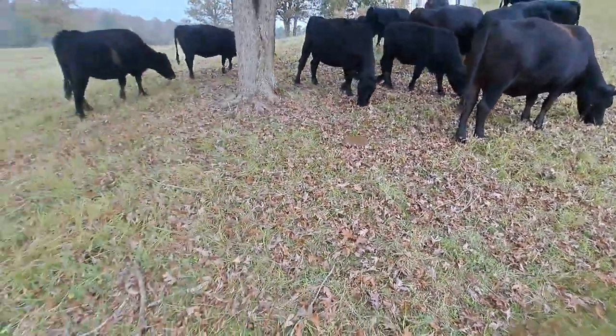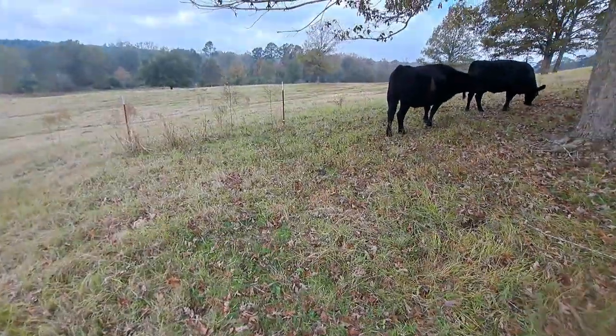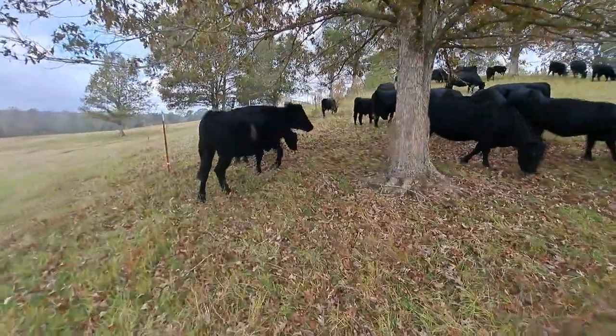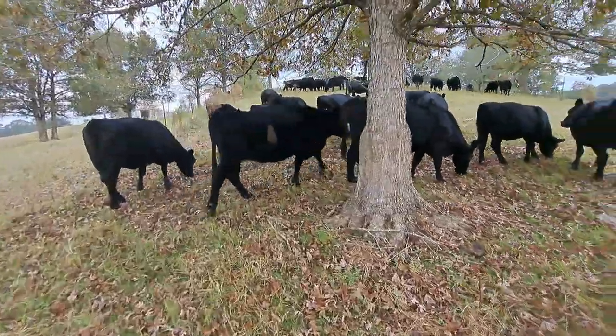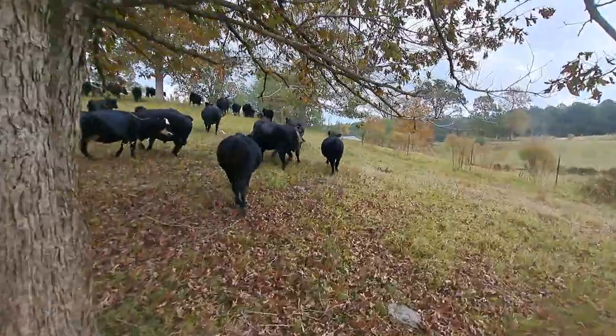So we're going to move these cows off of here. We're going to push them up. Oh, I'm sorry, puppy. Come here, puppy. She walks up behind me sometimes. I don't even know she's there. We're going to move these cows forward. Come on, cows. Get up. Get up. We're getting them up into the working pens here. Come on, guys. Get up. Hey. Move up, guys. Come on. Move up.